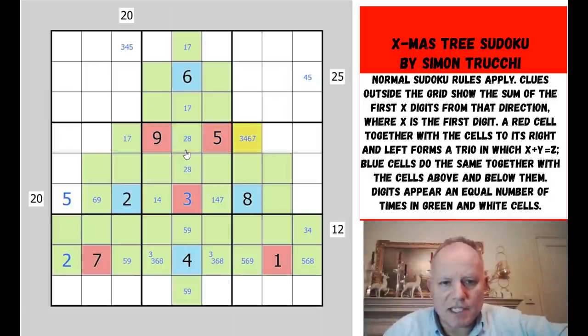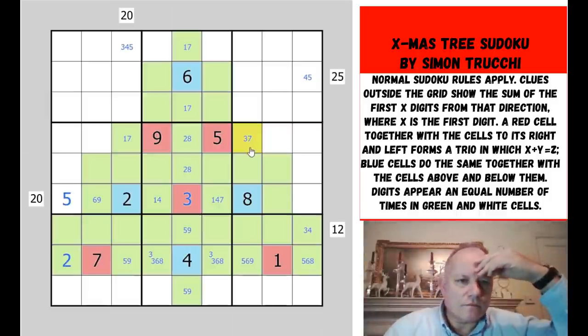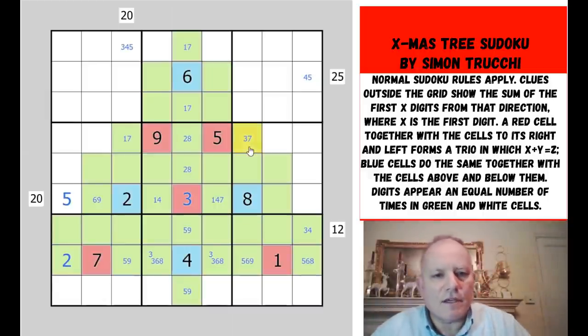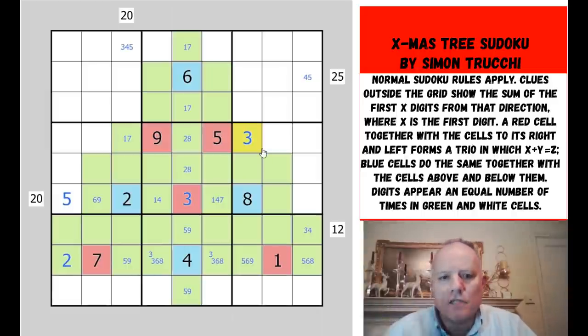And what's ruled out of here? 6 and 4 are ruled out of there, are they? Hang on. 5 plus 2 is 7. 8 minus 5 is 3. 5 minus 2 is 3. Yes, only 3 and 7 are left. Oh, no, they're not both left. Because if this was a 7, that's rather pretty, it would go 7, 5, 2, 9, 7. Two 7s in the row, not allowed. That's a 3, which doesn't resolve that cell.